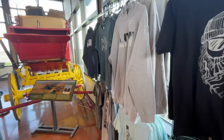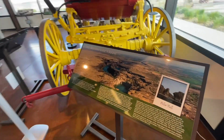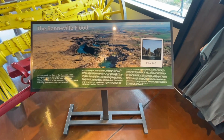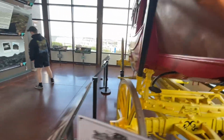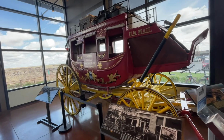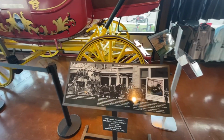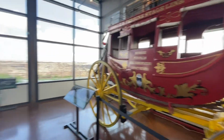Okay. Like any gift shop should, there's t-shirts and brochures. Oh, it's a little bit more information about the Bonneville flood. I would love to see that. That looks super cool. They got a huge wagon here. That's cool. The Shoshone Falls Rock Creek Station, contact Nevada. U.S. mail. No wonder I haven't got my mail yet. How cool.